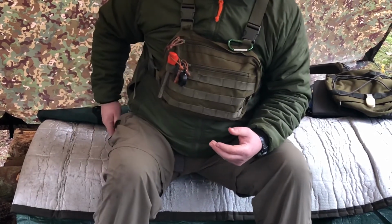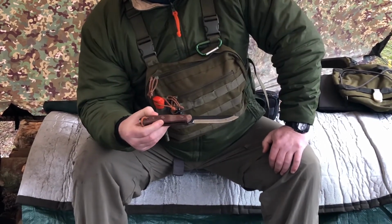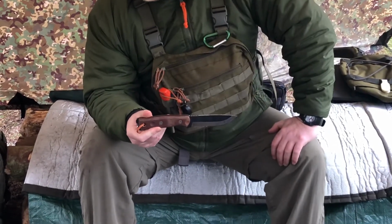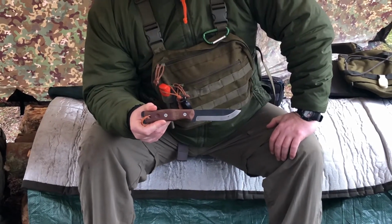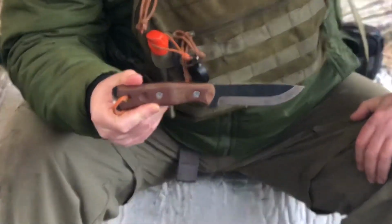For talking's sake, today I've got the Tops Bob knife. I've had this for 6-7 years, maybe even longer now, and you can see I've modified it. And the reason I've modified it is to suit my needs for what I do when I'm out in the woods. And years ago I used to think that there was such a thing as a holy grail knife.